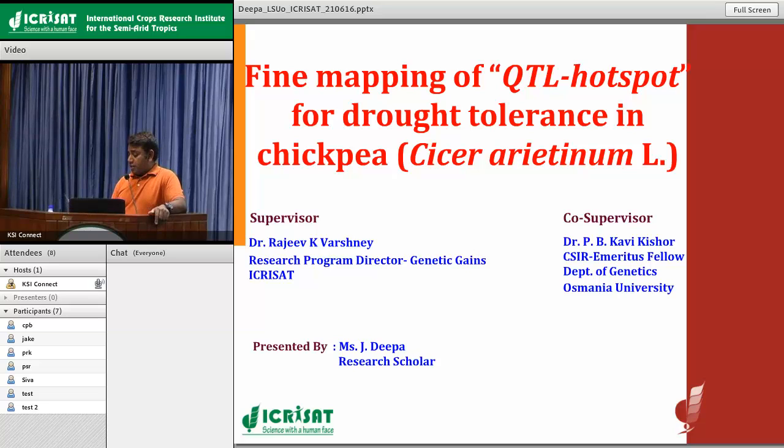She also received the Young Scientist Award from KV Rao Scientific Society, Hyderabad, obtained the Best Poster Award in the International Conference on Legume Genetics and Genomics in 2012, and also obtained the First Poster Award at the Next Generation Genomics for Integrated Breeding and Crop Improvement Conference in 2015. So you can see that her credentials are very remarkable as a PhD student, completing the PhD very fast, publishing several papers, also having the international trip, and winning several awards. We are very much pleased about Deepa.